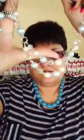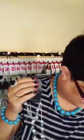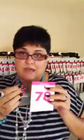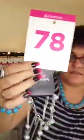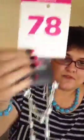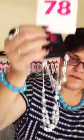This is a set of blue pearl beads. There's your bracelet. There's your faceted silver beads and your blue and inch extender, lobster claw clasp on that. And it's paired with this blue and white. It's the only set of this I have. Welcome everybody. If you see anything that you like, just go ahead and comment the number and we'll fill the bins later after the live. Number 78 for the blue set. 78.